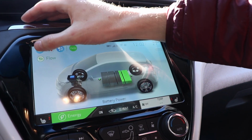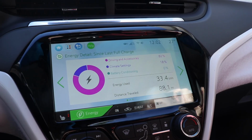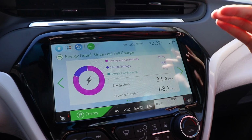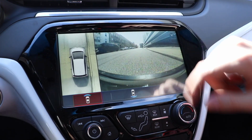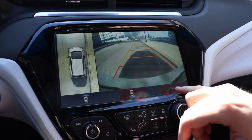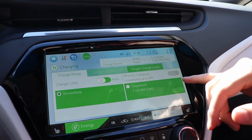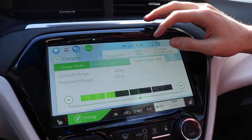Now if we hop into the interior, we are greeted with a ton of screens. In the center we've got the main screen, which is the main way you interact with the car. You can also see a lot of information about your driving habits and just how much energy you're using when you are driving the car and using the accessories. This is also where it's going to show you your backup camera and a 360-degree augmented reality view of your car when it's moving around. Probably most important on the screen is your charging options, and this is where you can actually set how much you want to charge your battery up to, and this is really important for keeping your battery in good health.